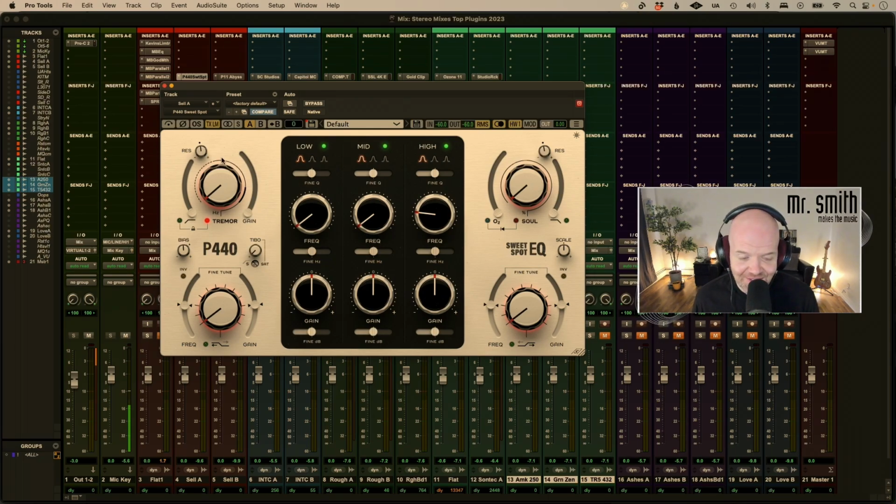What I really love on it, what I find myself using the most, is the shelves. I find the shelves very, very unique. They're both a bit resonant kind of shelves. So on the low end one, you're getting that Pultec trick right off the rip, and then on the top end, as you're boosting the top, you're ducking a bit of the high mid information. They really change depending on where you are on them, which is really interesting. You get really different feels from notch to notch, which is great.